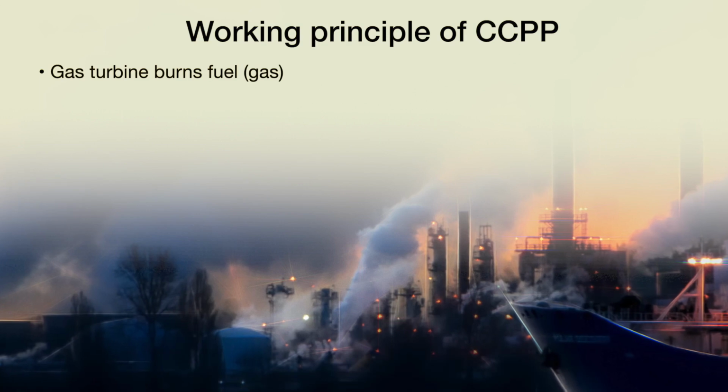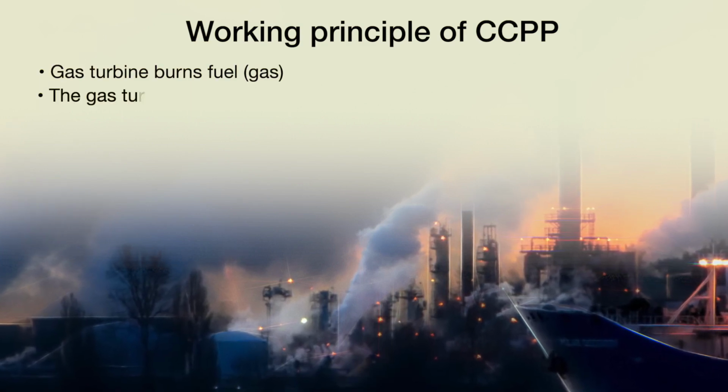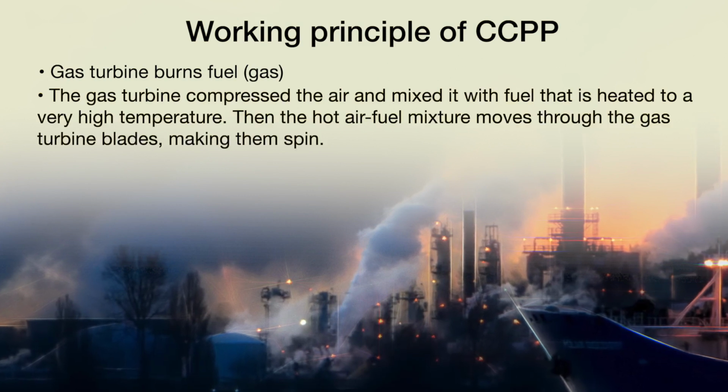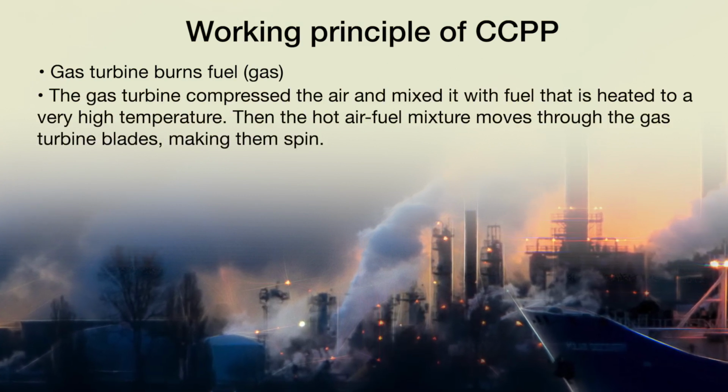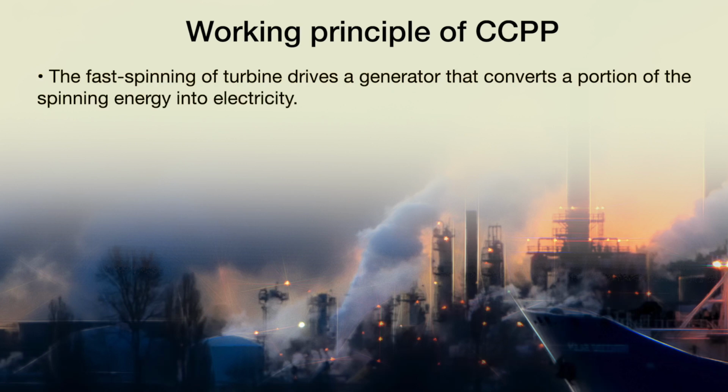So, what is the first procedure? The gas turbine burns the fuel or gas. Now, the gas turbine compresses the air and mixes it with the fuel, which is heated to a very high temperature. Then the hot air-fuel mixture moves through the gas turbine blades and makes them spin. This fast spinning of the turbine drives a generator that converts this spinning energy into electricity.